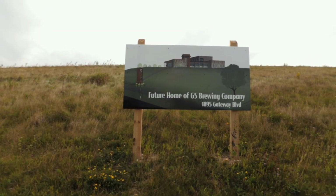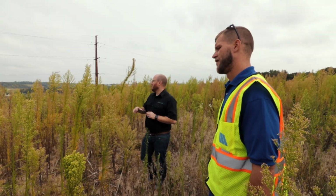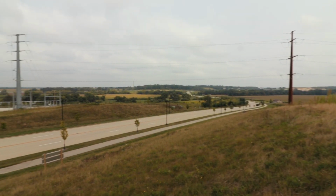G5 Brewing is a company I haven't necessarily ever heard of before, but they're going to be in Beloit, Wisconsin. They're going to be built on the top of a hill. I think it's going to be one of the mainstays of that road, of that town, once it gets built up, because it's going to be on top of the hill and it's got the nice view from there.